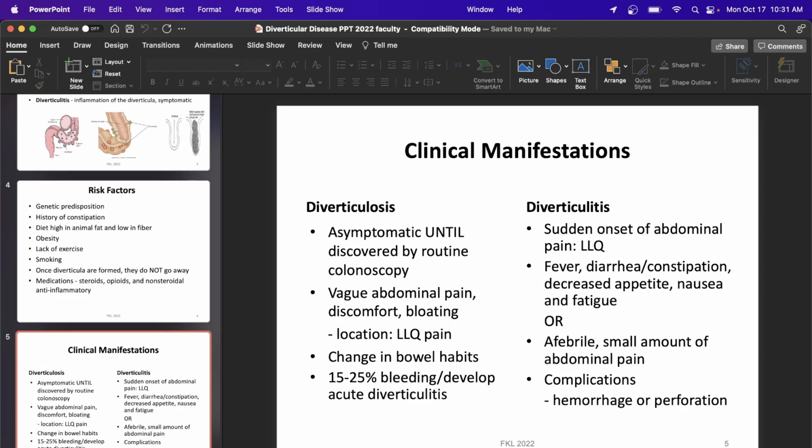How do you manage it? Bowel rest, so decrease the diet. Could be NPO or very clear liquids, advanced as tolerated. Antibiotics, whether they're oral or IV. Okay, you're always monitoring the stool. So here we have those, slide number 17 talks about all those collaborative interventions.